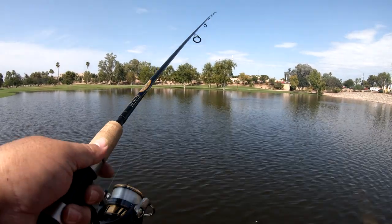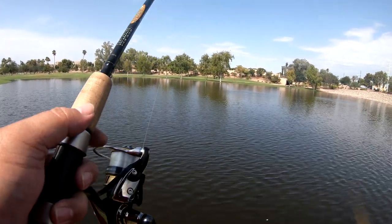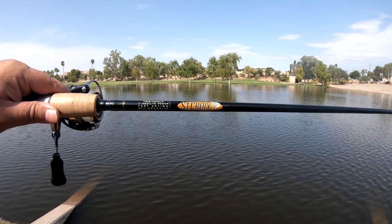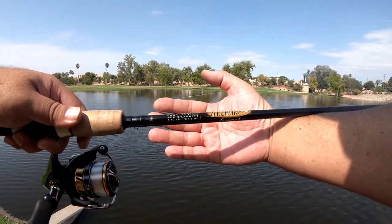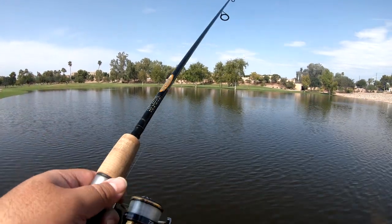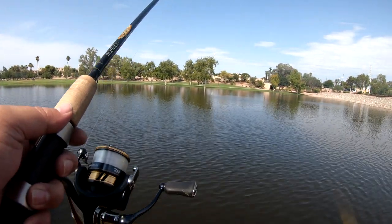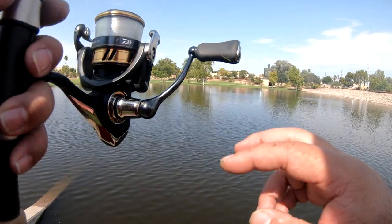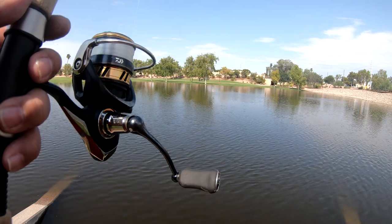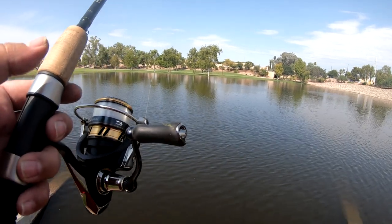Nikko SuperNed. The rod I'm using is a St. Croix Triumph, 7 foot, medium light power, fast action. So this is mainly my Ned rig pole. I have super light line on it. I think it's a 4-pound test. I forget which line. It's the P line CXX, I think. I can't remember.